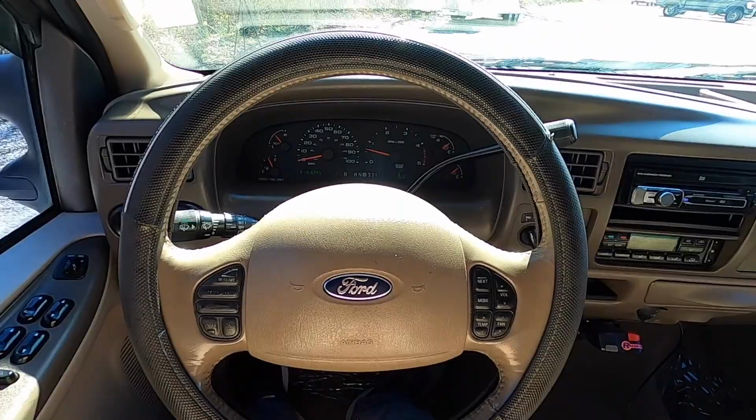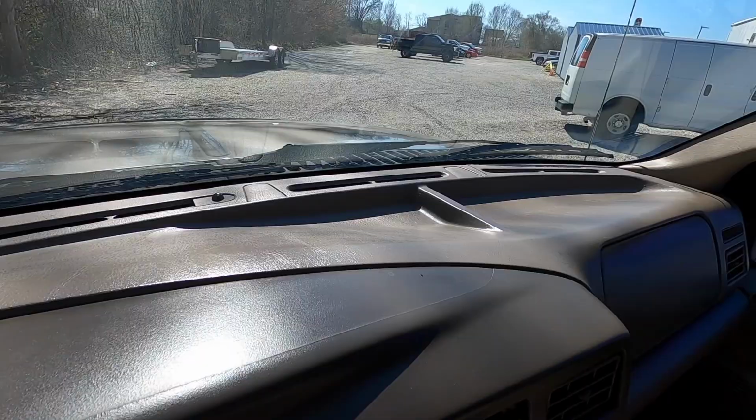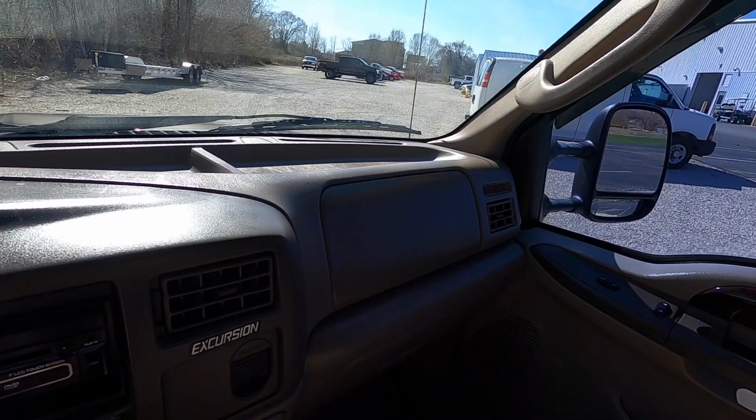All right, panning over the top of the dash, it's actually held up well over time. Even though it's hard plastic, it does not have any cracks or breaks in it. It's pretty smooth all the way across. You do have some indentions here for storage. And of course, you have a passenger airbag. Large glove box, which we'll show here in a minute.